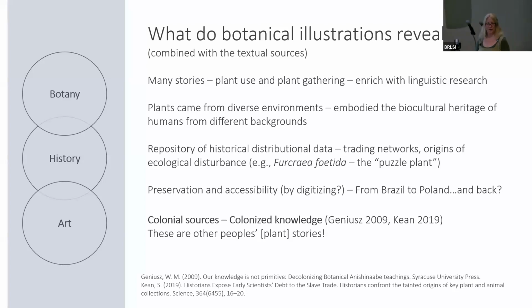So after all, we are talking about colonial sources. As Wendy Genius put it, this is colonized knowledge. So it's knowledge highly biased. It has a high Eurocentric bias, but also it includes a lot of indigenous epistemologies. So we need to look at it critically and carefully. And after all, these are other people's stories. These are not my own.